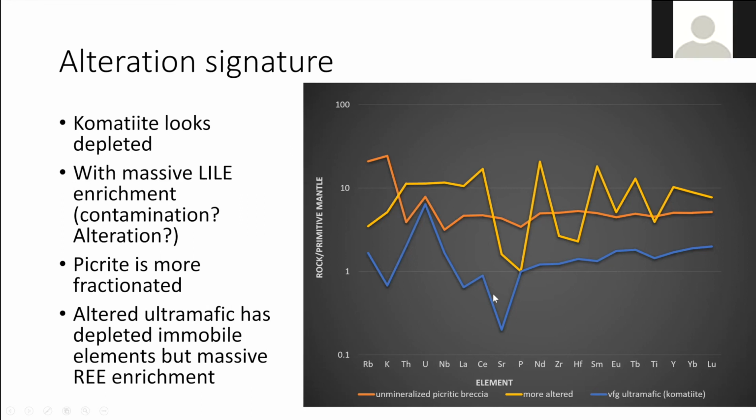Okay. This is the trace element profile of that komatiite. It seems to be missing a bit of strontium, and it's had some addition of uranium and thorium, but basically it looks like a depleted mantle-derived magma. The picrite is sitting here. It's a little more fractionated. And I just want to point out here that although some of these nominally immobile elements are still down in the sort of picrite range of concentrations, there's been massive addition of rare earth elements, so lutetium, europium, samarium, etc. So there's probably been some secondary growth of a mineral like monazite.